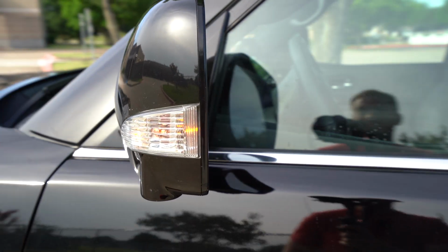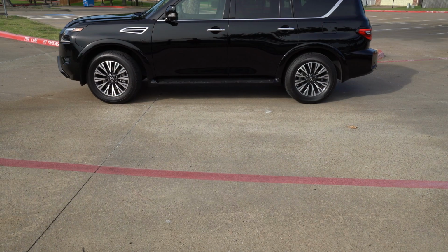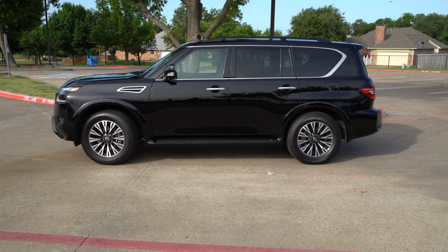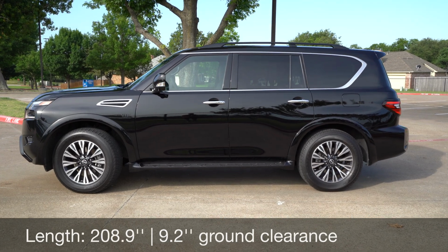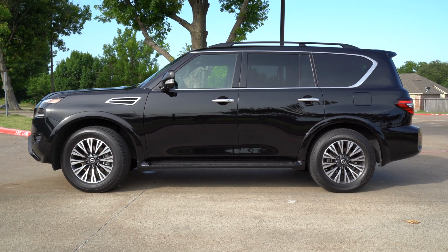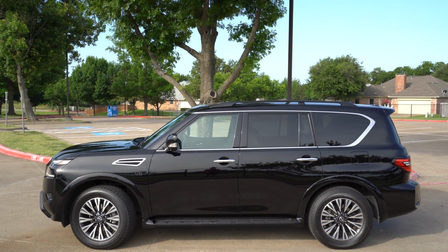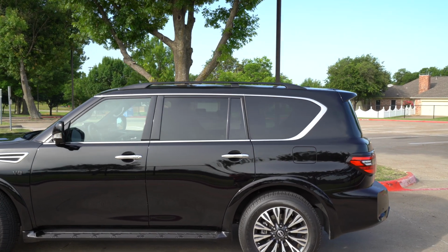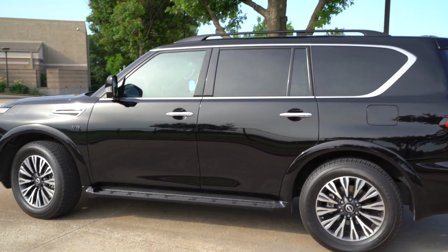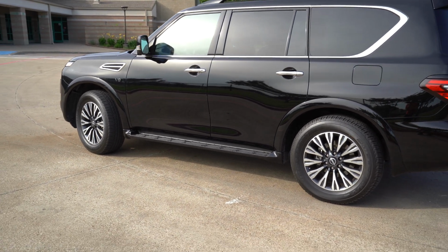Plus these mirrors actually have the blind spot indicator and they're automatic dimming on this SL trim and higher. Dimensionally, this is about 209 inches long, just a tad shorter than the Expedition and the Tahoe. It still gets 9.2 inches of ground clearance, which is excellent. And up on the top, you still get roof rails, which are nice to see on everything except the base model, so you can throw some of your cargo up there. This even has the built-in running boards. You could always remove those. Those are built into the body here.